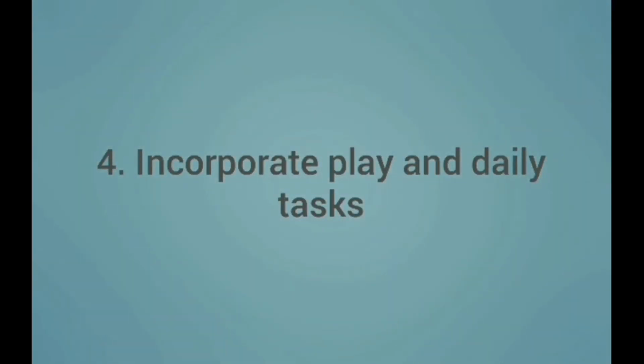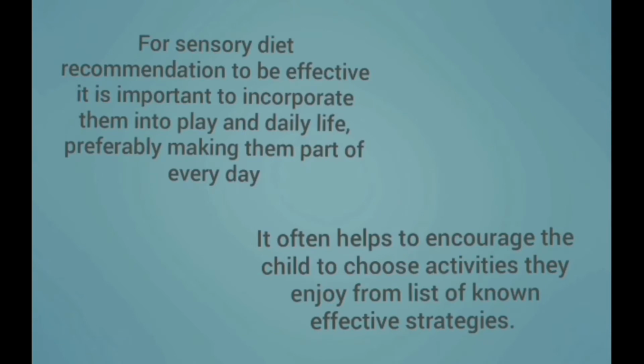Finally is incorporate play and daily tasks. For sensory diet recommendations to be effective, it is important to incorporate them into play and daily life, preferably making them part of every day. It often helps to encourage the child to choose activities they enjoy from a list of appropriate strategies.